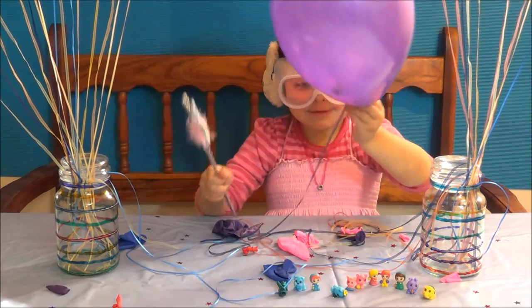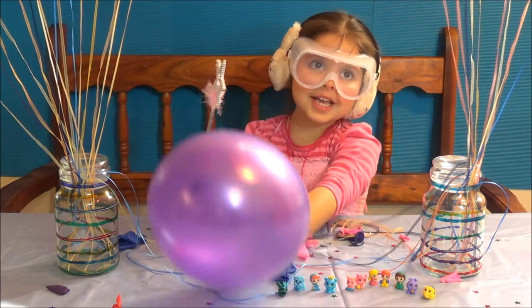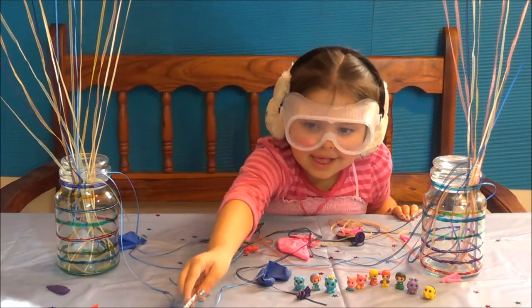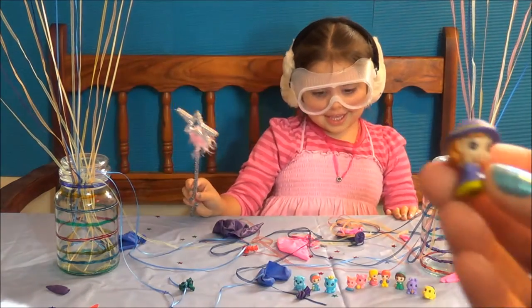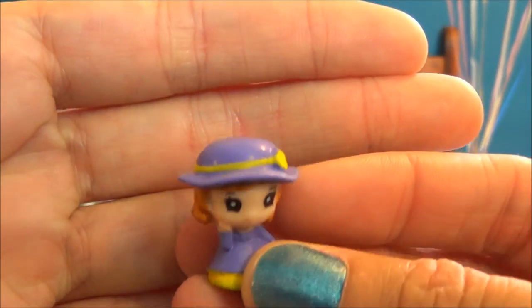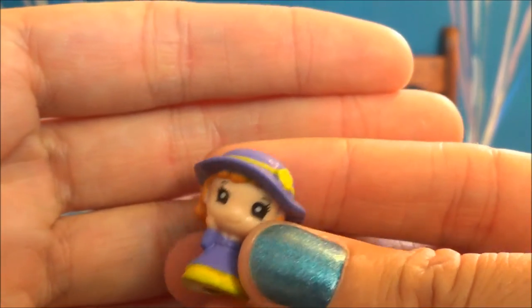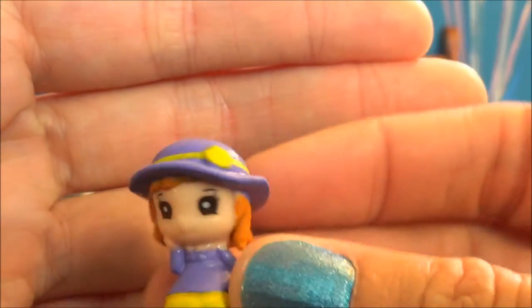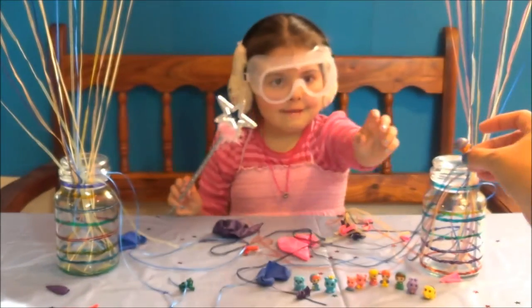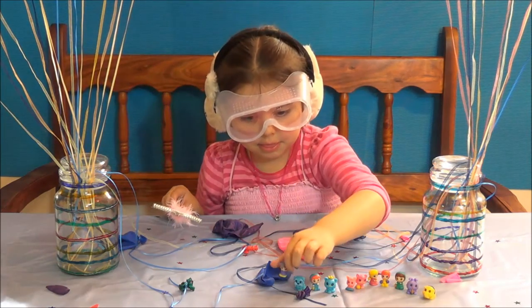I hear something. Shake, shake, shake. Is that a toy? Yes. Oh! It's a girl. A purple girl with a little hat. They're all glittery in the place. Oh, she's so pretty with a yellow bow in her hat and yellow shoes. Oh, she's gorgeous. And she also got an S on her back, like Sarah, but it's actually for Squinkies.